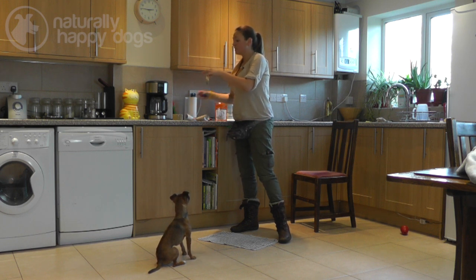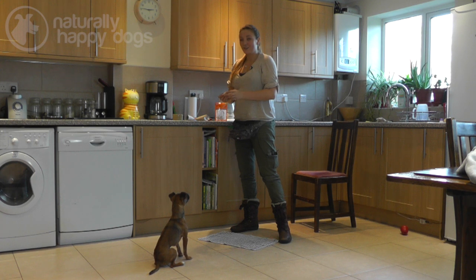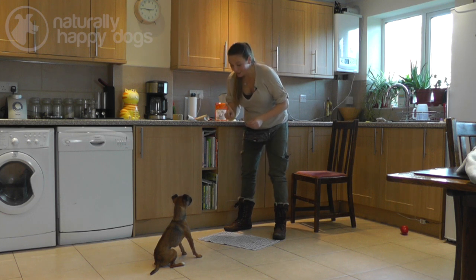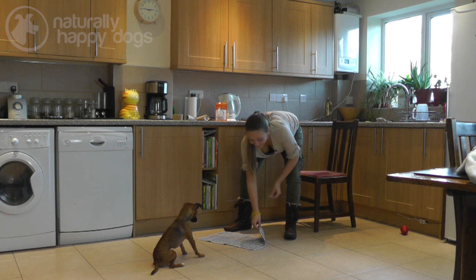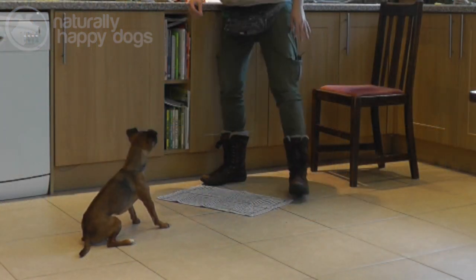She's only just learnt to differentiate for this particular scent, so I'm not going to be too harsh on my expectations of her being able to pull this off, but if you can, dog, you're an absolute genius. Wait. Now what I'm going to do is take that tea bag and hide it underneath this blanket. I appreciate she can see where I'm putting it, and this is stage one, allowing her to find it in sight.